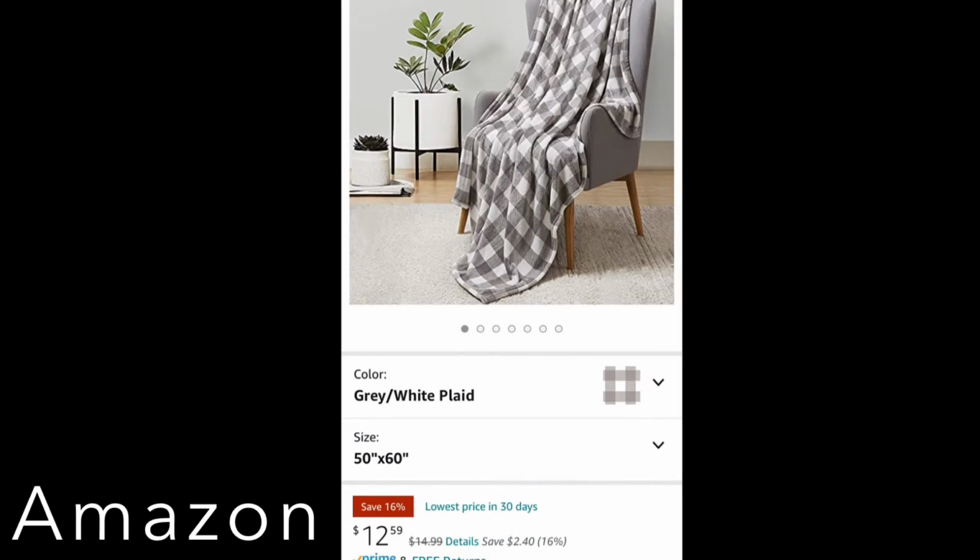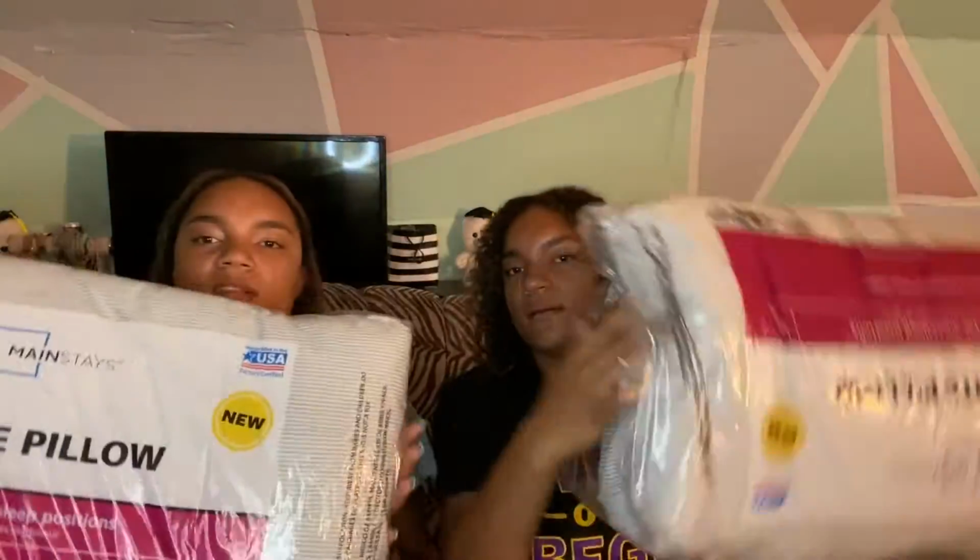And then the next thing we got in the bedding section are these throw blankets. We got them off Amazon as well. They're bigger than they look. They're just compacted in the box. Make sure to put that on the screen as well. But they're black, white, and gray. Or I think they're just black and white. So we each got one of those. And then we each got a pillow on our bed. These are from Walmart. They were like $5. They're pretty good too. They're super fluffy and soft.